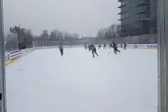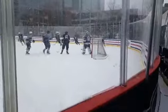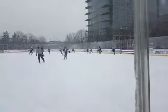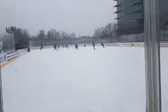Pulliam's got it. It's in the offensive zone. Baker's back in. Biddle. Biddle's got it. Still trying to control it. McFarland's back in on D. So they've got Whited, Biddle, Baker, McFarland, and Pulliam.